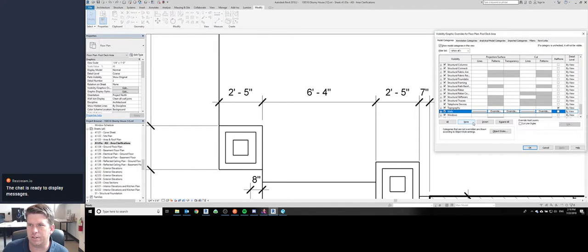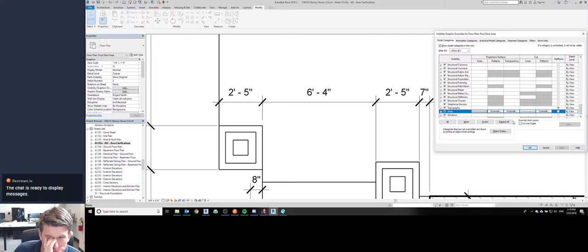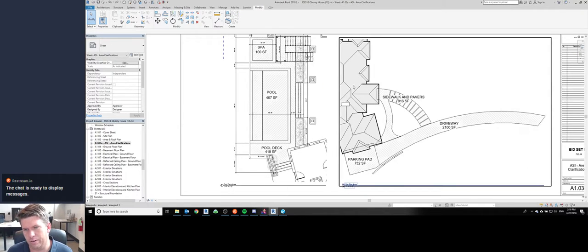Halls. Can we not? Wow, they actually overwrote it so that it's less thick. Okay, well, you know, that's the way they want to do it. Who am I to argue?